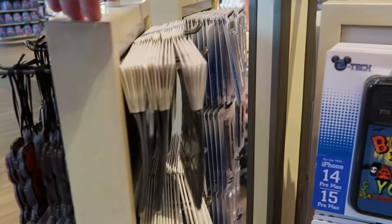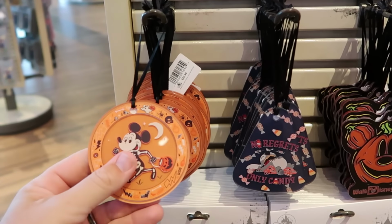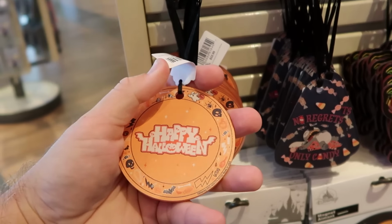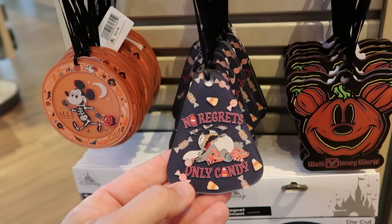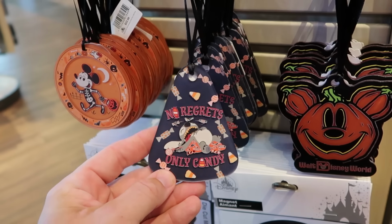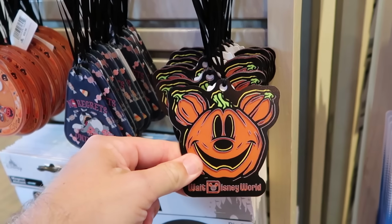Let's check out the brand new Christmas ornaments as well, part of this collection. These are all $22.99. You got Mickey Mouse with his Halloween costume. The backside says Happy Halloween. This one here is really cool. No regrets, only candy. This one's in the shape of a candy corn with Stitch. And then they do have the Mickey Mouse jack-o'-lantern that says Walt Disney World.